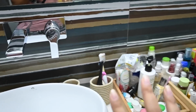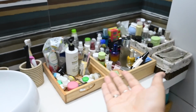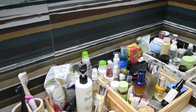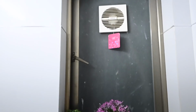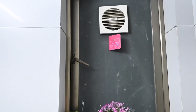So as you move this side, you'll see a lot more things, and I'm going to be walking you through that in just a minute. Before we go into that, I want to take a quick spin on this side. As soon as you walk into the bathroom, what is on the opposite wall is this window. It's great for ventilation. We have an exhaust fan up there. The window is currently open. I like to keep my windows open a little bit as and when possible.